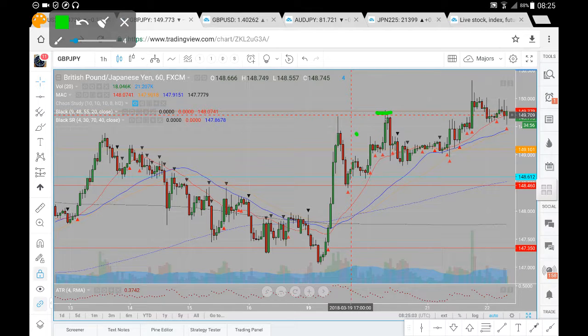149.78. To test the 149.78, from which we did see the sell side momentum return to the market. Didn't quite test these lows here at the 148.61. Again, posted a higher low. So we've had a series of higher lows, from which we did see a slow move to the upside before we had a pickup in momentum to break through the 149.78.